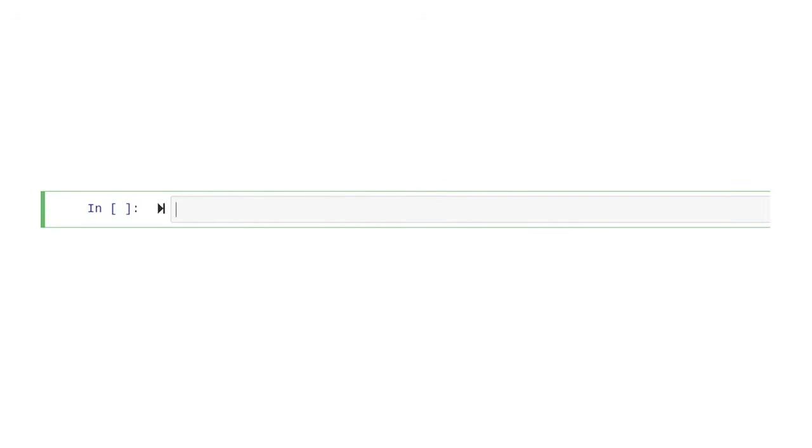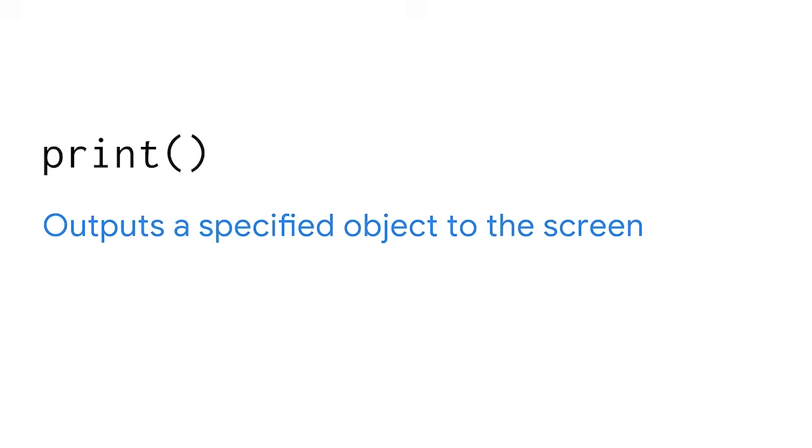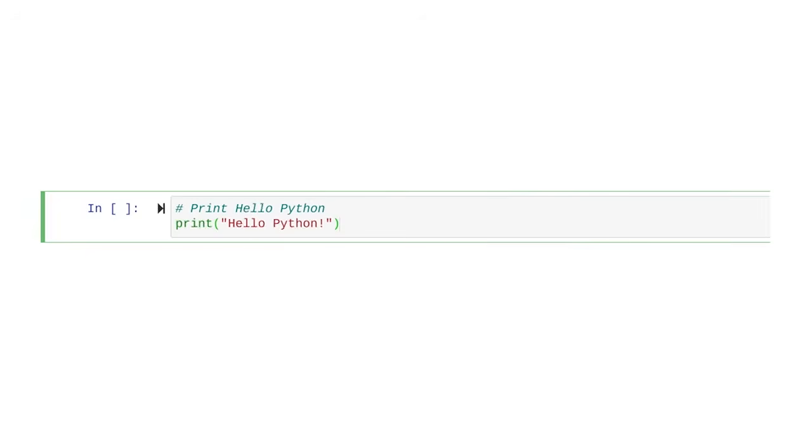We start with the hash symbol to indicate that this is a comment, and then we'll add details about our intention. Here, we're going to print "Hello Python" to the screen. Okay, now let's write our first line of Python code. This code uses print. Print outputs a specified object to the screen. After print, we put what we want to output in parentheses. In this case, we want to output the string "Hello Python."